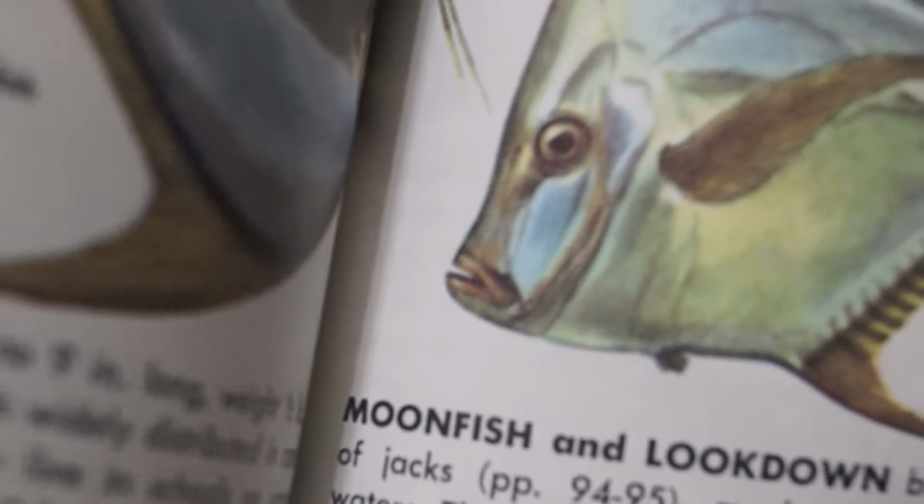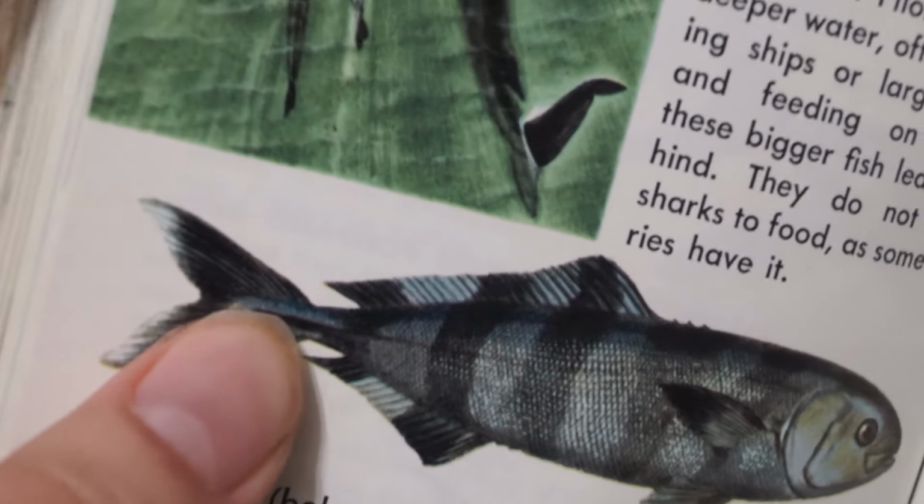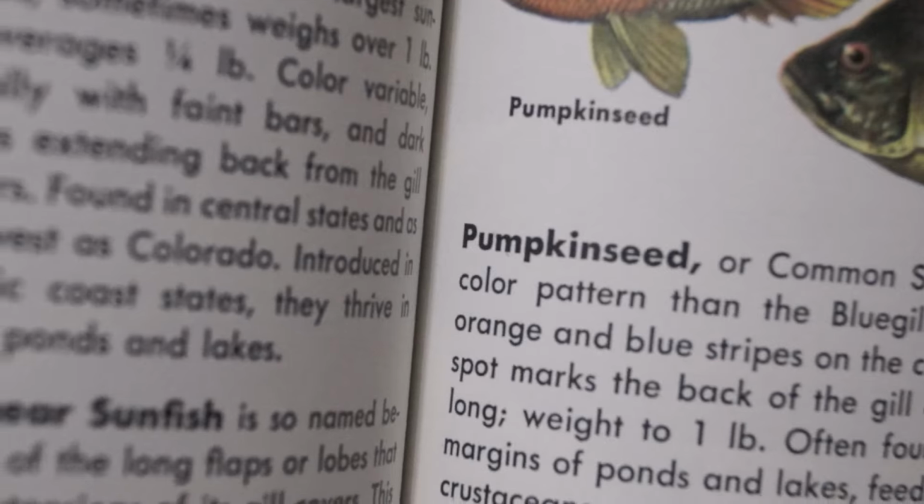This one's weird looking. A look down. It's the adult. The young. Oh, it's a moonfish. Pilot fish. Green sunfish. Pumpkin seed. There's a bluegill.